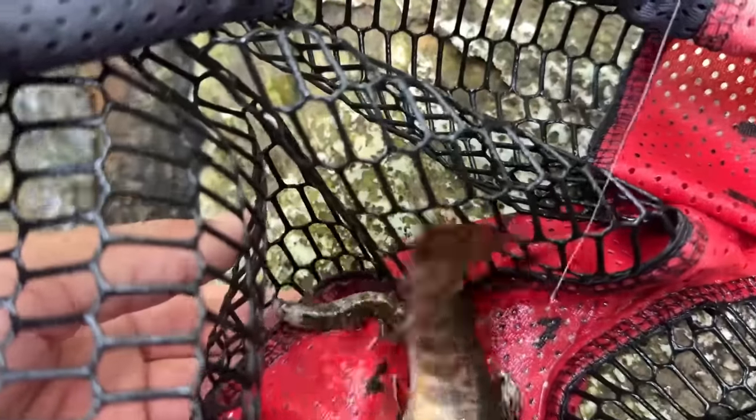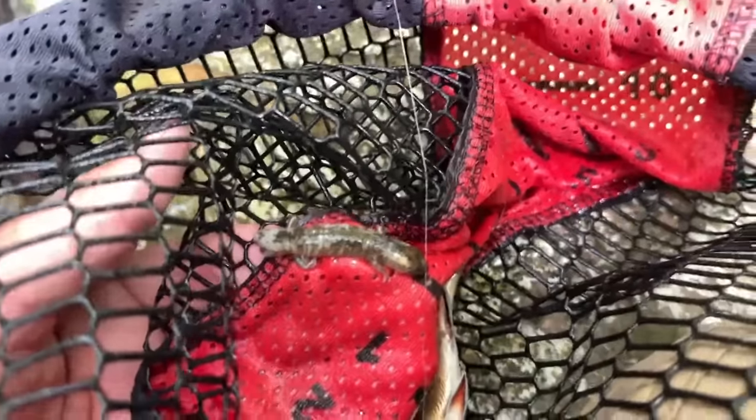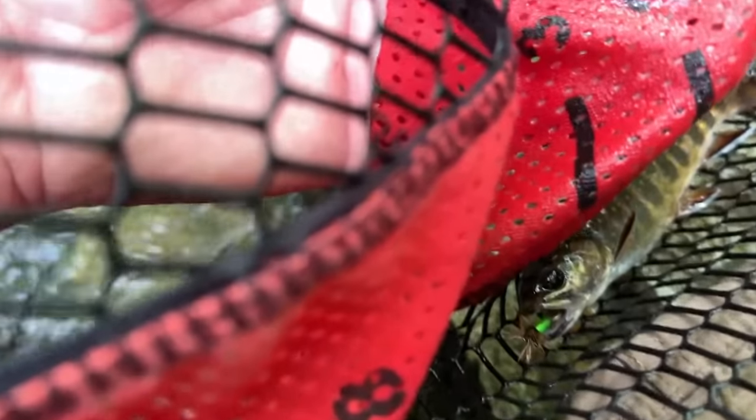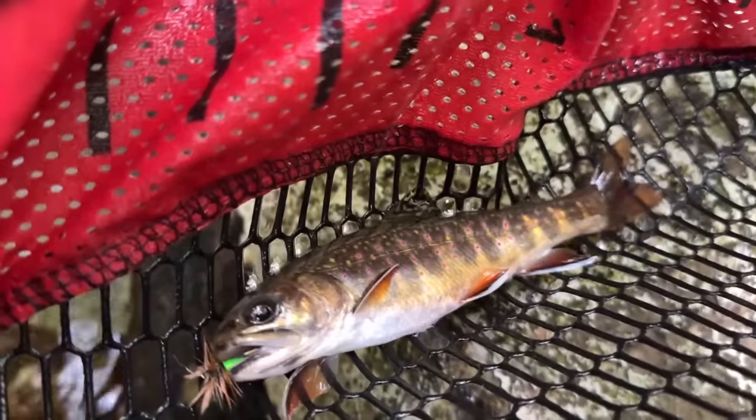Look at this fish. I got it out. There's a salamander. Look at that. Yeah, definitely something fish threw it up. Dude, look what this fish is eating. He's eating little. Not little. Look at size of that thing. Man. It had to come from this fish. I would have seen it before.